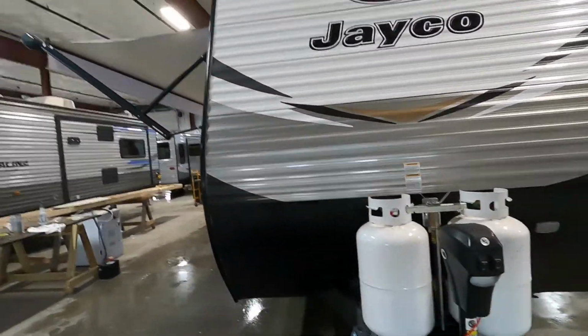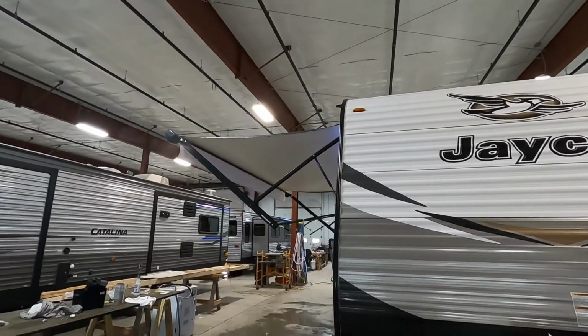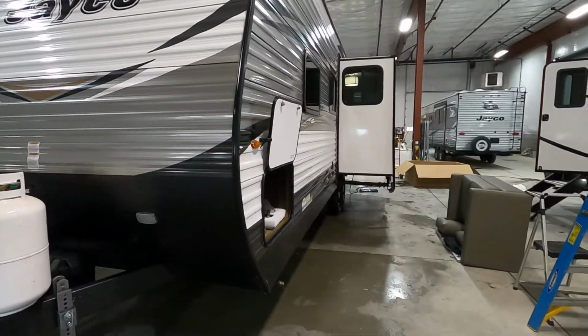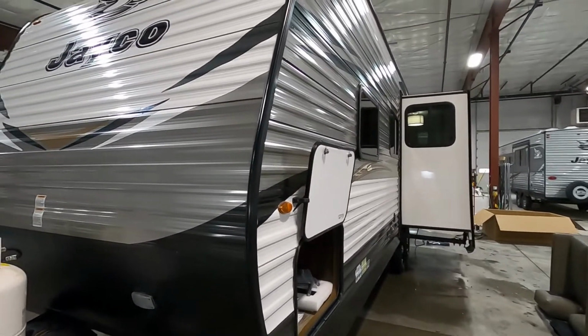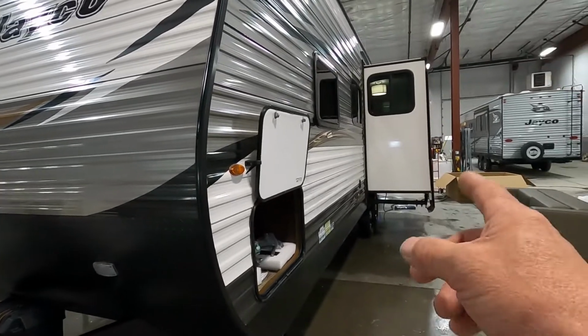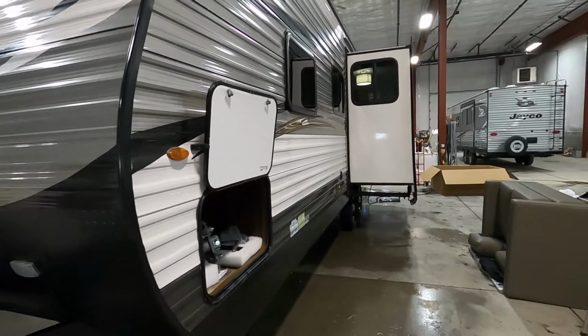A couple of things to take into consideration. Of course, your awning and your slide. Make sure you get a good eye for that, see how much room you're going to need to bring that in and out unimpeded. Preferably nothing hanging over it, and leave yourself a walking path over here.